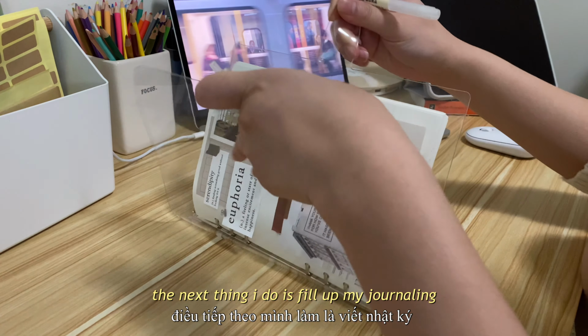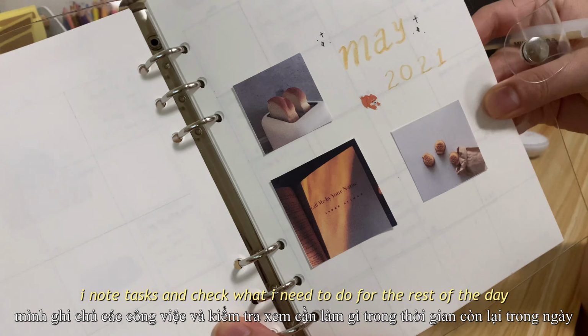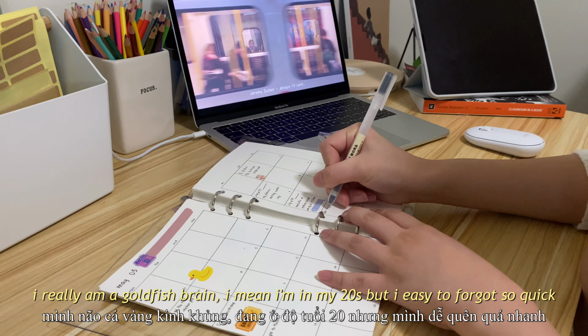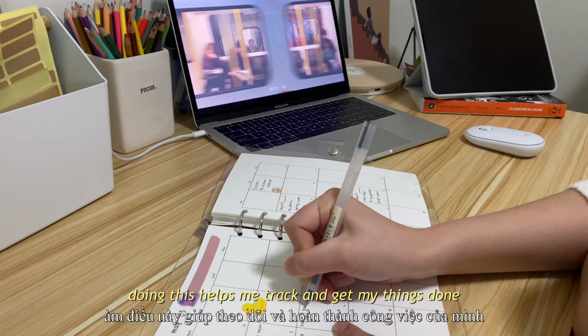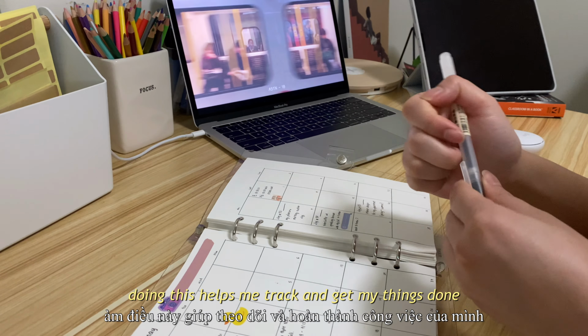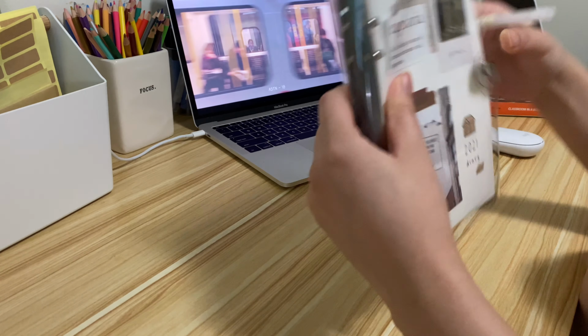The next thing I do is fill up my journal. I note tasks and check what I need to do for the rest of the day. I really am a goldfish brain. I mean, I'm in my 20s, but I forget so quickly. Doing this helps me track and get my things done, so it's also included in my morning routine.